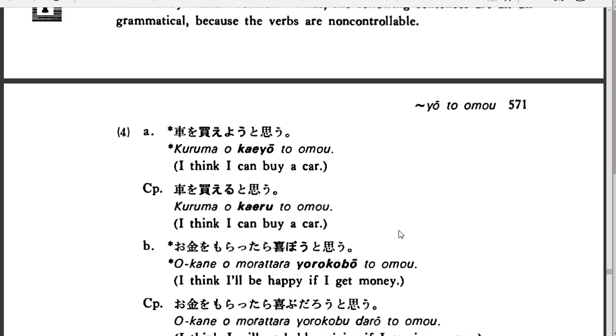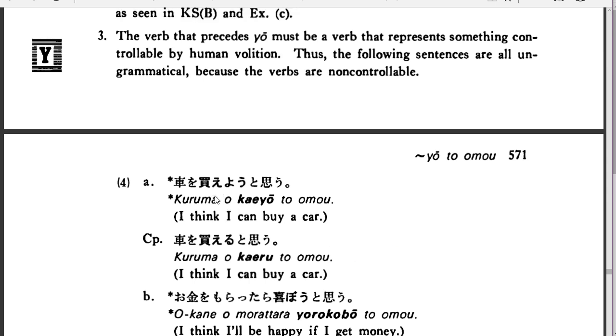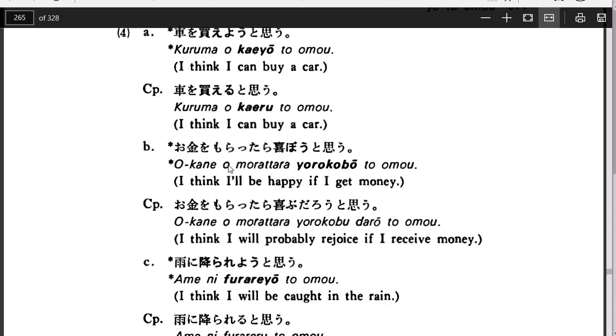I think I can buy a car. Huh? Kaeru. Oh, can buy. So it says kaeru, not kaō tomo. I'm thinking of buying a car, as opposed to I am able. I think I am able to buy a car. You wouldn't say that, okay? Kuruma o kaeru tomo, kaeyō tomo, wrong. Kaō tomo, yes.